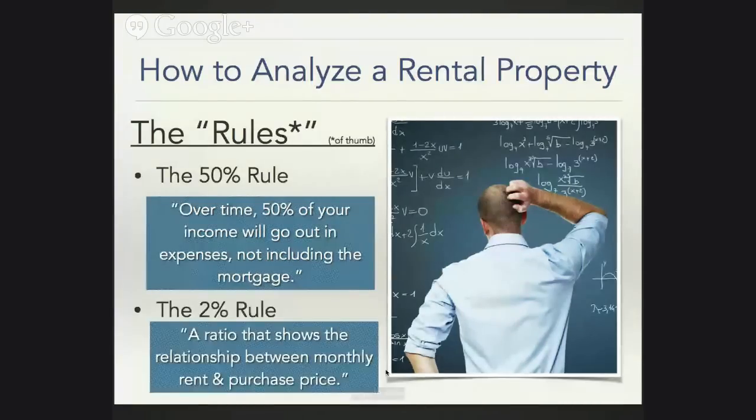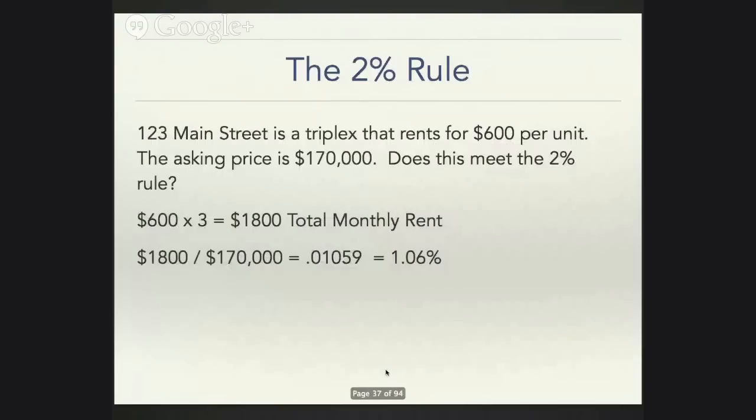The next one is the 2% rule. Also people say 1% rule or the 1.5% rule. We really should coin a new term for that to make more sense. But basically the 2% rule is a ratio that shows the relationship between monthly rent and the purchase price. So let's do that same example again. 123 Main Street is a triplex that rents for $600 a unit. Again, that's $1,800 a month. The asking price is $170,000.